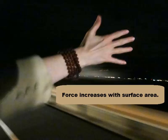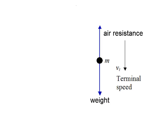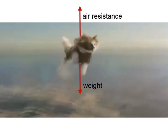If instead of using your hand you hold a book out of the window with the large side facing forward, the air resistance force is much larger than on your hand at the same speed. Air resistance force is proportional to speed and frontal area. Terminal speed is the speed when the acceleration of a falling object is zero because friction balances the weight. Skydivers reach terminal speed when air resistance equals weight.